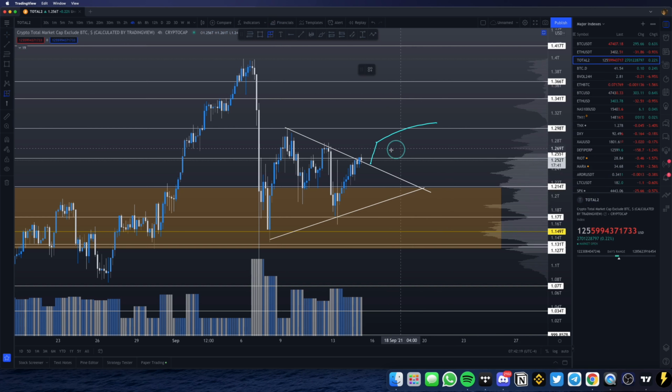Now, this might not seem like a lot. In fact, if we just pump from there to there, that's about 4%, but you have to understand that at the moment we are dealing with trillions with a T. So just a 4% pump, or like a 3% pump on Total 2, is going to bring, I don't know, about $40-50 billion into altcoins. So it's not any small number that you should scoff at.